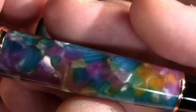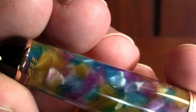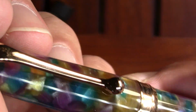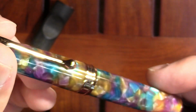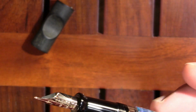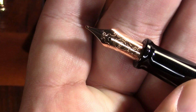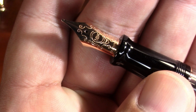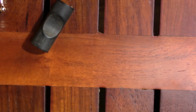You know, they've had a few that I've really liked. I really couldn't tell you why this caught my eye the way it did, because nothing about it is what I typically like in a pen. Piston filler, because it's an Aurora 88. And a broad Aurora nib with an ebonite feed, of course.